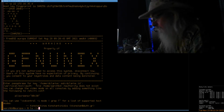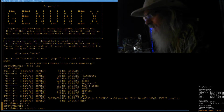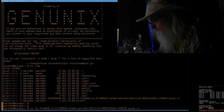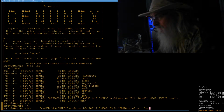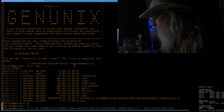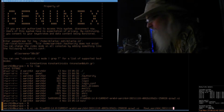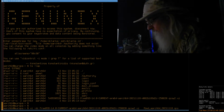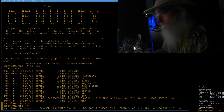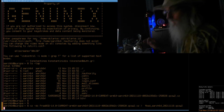Well, it helps if you're not stupid. Got it. Okay, so resources. I don't give a shit about resources. You'll do xed-dc, FreeBSD, etc. And I'm going to call this FBSD underscore arm64. That date stamp is all I care about. I want an underscore, not a dash. And I'm going to call it QCow. QCow2? Okay, it's QCow2. Good enough. Done.